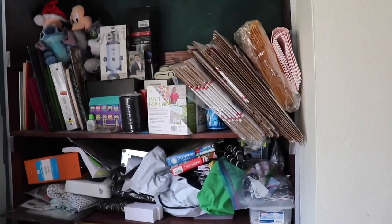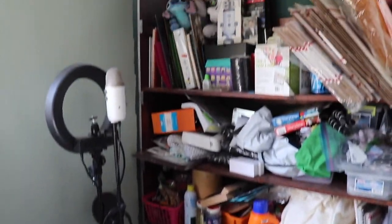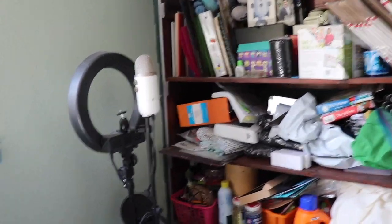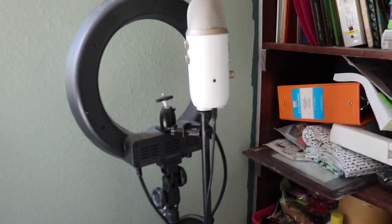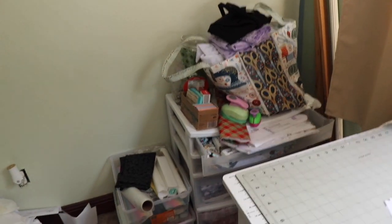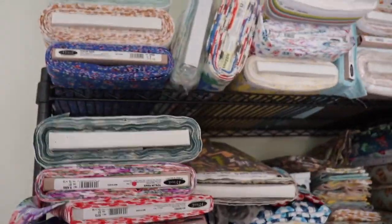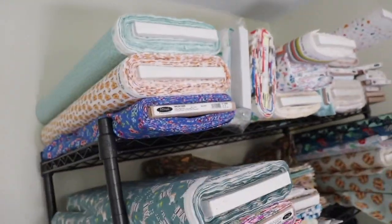Okay, so don't mind all this mess. Basically, I just have all my priority mailboxes and all my crafts that I use to fulfill orders. I have my stuff for recording, my cutting table, some very unorganized stuff over here in this corner, and a whole bunch of fabric that's very unorganized. So I own my own fabric shop. It's very small, but I have a few fabrics.